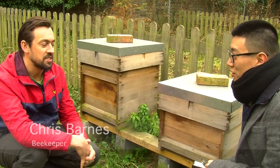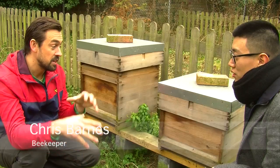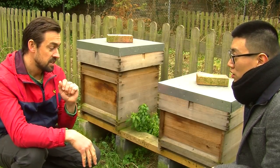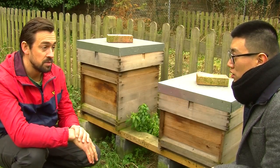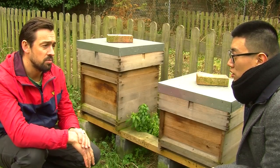Okay, so I run a beehive rental company, and I look after all the bees that we put in different locations. During the winter, there's not much to do because the bees are sort of asleep. But during the spring and the summer, when the bees are swarming, we have to check all the hives once a week. So it's quite a lot of work.